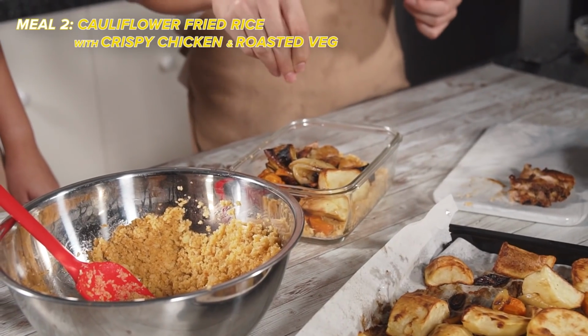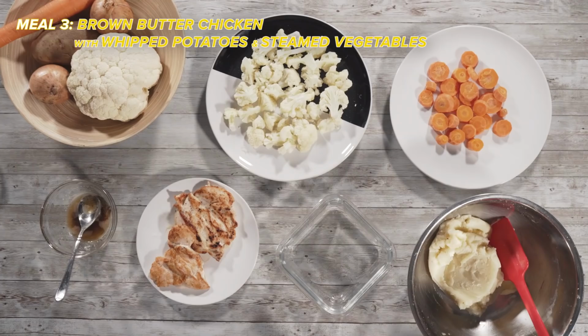Then we're just gonna add a bit of greenery to it, so sprinkle some parsley to it.